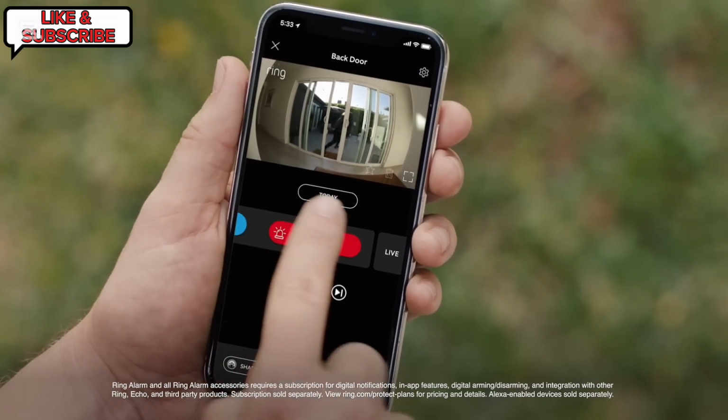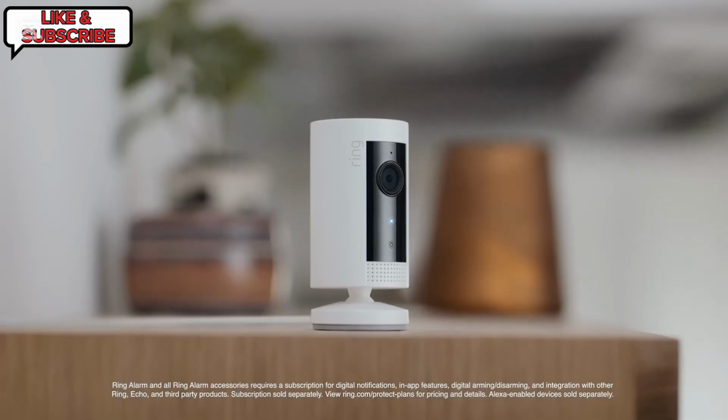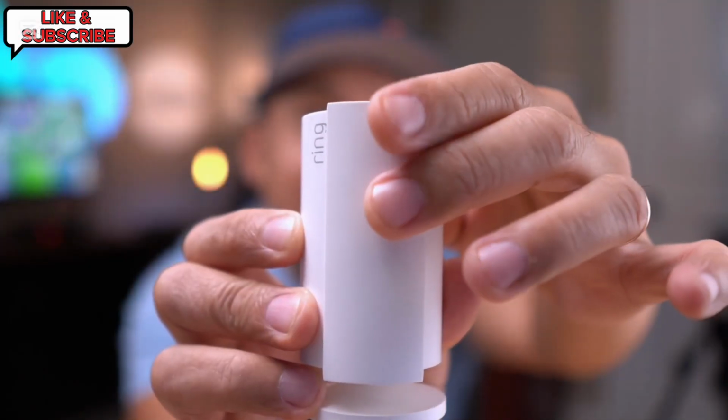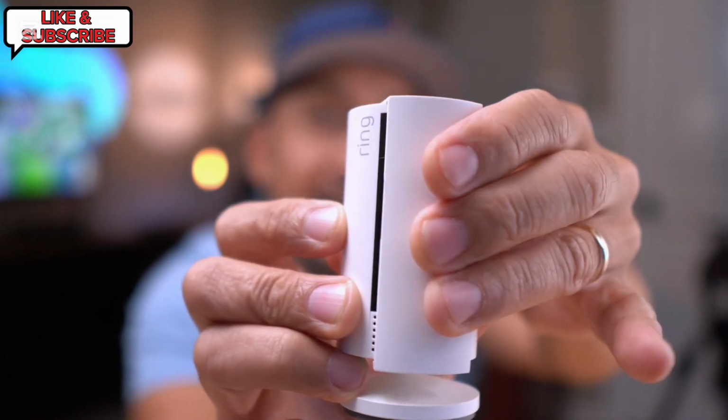The Ring Indoor Cam is designed for flexibility. Find the perfect angle on a table or mount it up high with the flexible swivel mount. It's a plug-in, making it easy to move and set up wherever you need it.